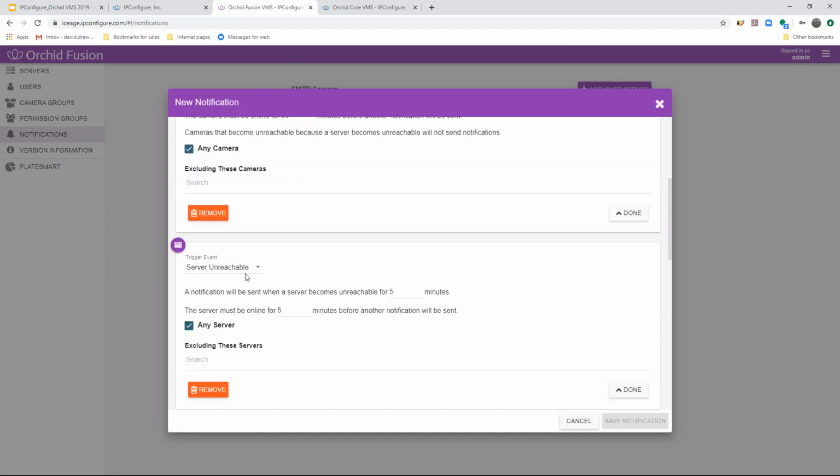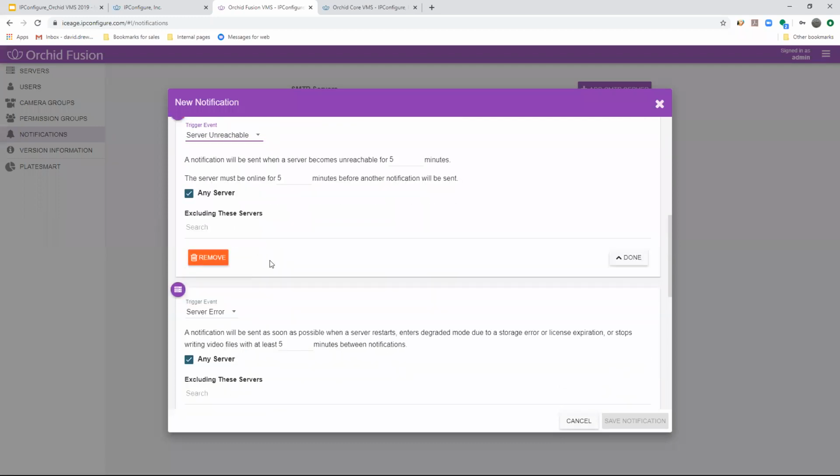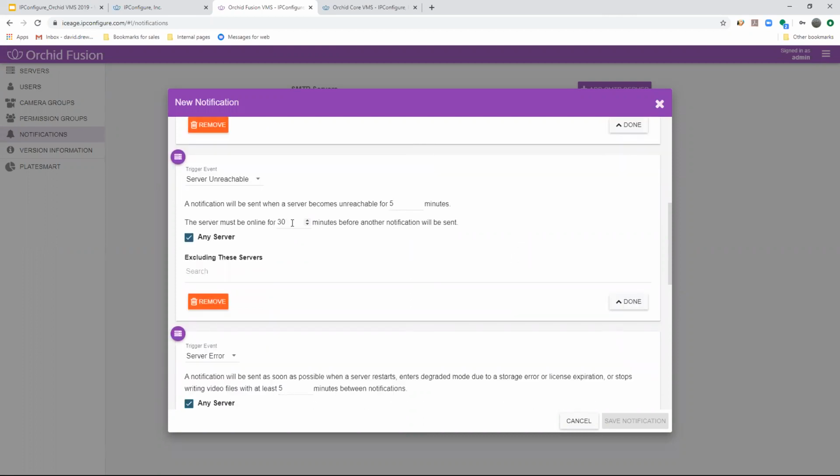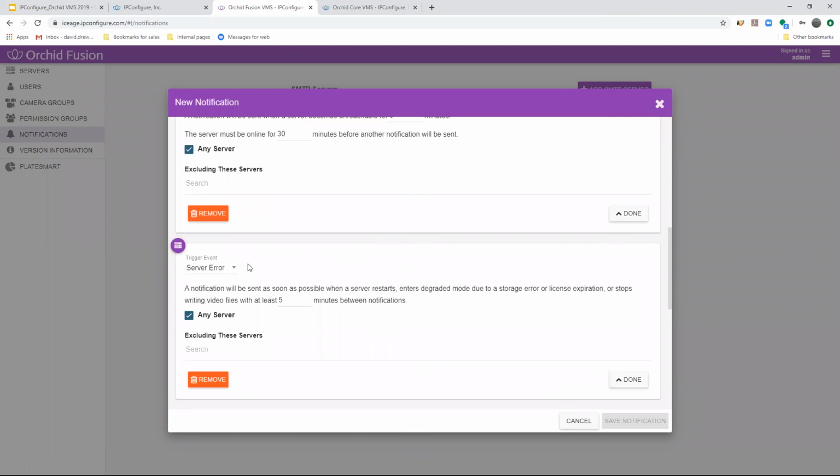I can do notifications on an entire site being down. So server unreachable lets me say, hey, I'm not able to communicate from Orchid Fusion to that Orchid Core box. I want to be able to see if an entire site has gone down. That's going to be important to me, and I want an email alert on it. On the same scale that we did on the camera side, we can say, I don't want repetitive alerts here. If that server's been down for more than 30 minutes, yeah, go ahead and let me know with another notification. But until then, let's not get repetitive.